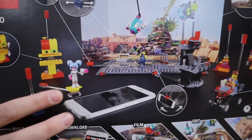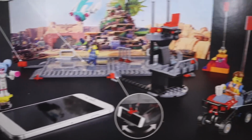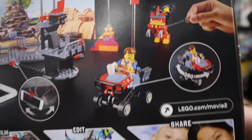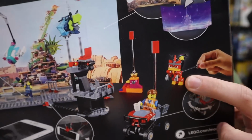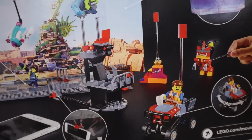It is super cute. You get all these fun little things here. Let's see how close we can get on this. We've got Duplo Invaders. We've got Sweet Mayhem. We've got the Emmett's car that me and Clarkman built. We've got the Mean Kitty or Unikitty. We've got Queen Whatever Wannabe. Still can't say her name right.